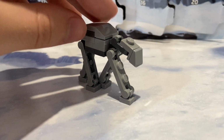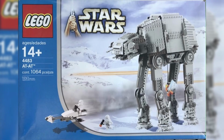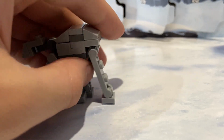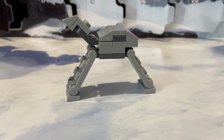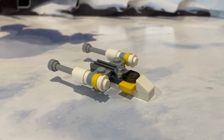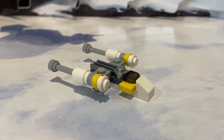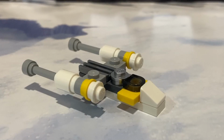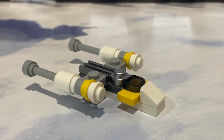As you can probably already guess, recall set 4483 being the first AT-AT released in 2003. Both the legs and head can move on this model, allowing you to position it in some very questionable poses. Funnily enough, day 6 is very similar, with a Y-Wing to recall the first Y-Wing set 10134, released in, you guessed it, 2004. LEGO included a Pearl Silver piece to, like the X-Wing on day 1, mimic an astromech droid.